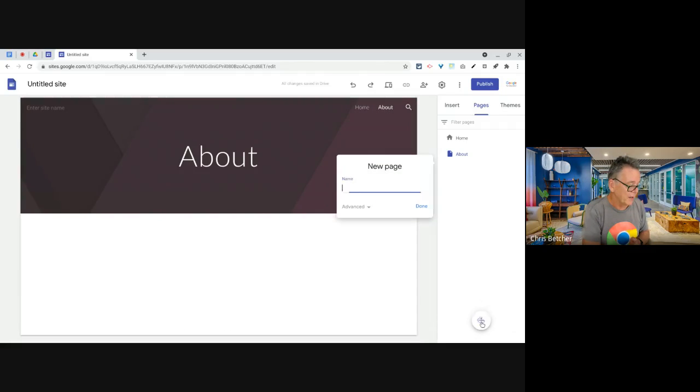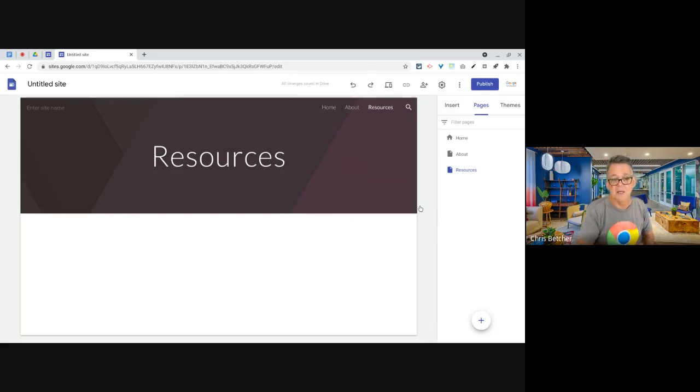And if I was to put another one in there and call this, I don't know, Resources, when I add that, it will add another section. So the menu structure is all taken care of for you. You don't have to think about that. It just works. If you want to create little drop-down menus at the top, so for example, say I wanted my resource page to be a drop-down underneath the About page, you can simply click it and drag it and drop it on top of.